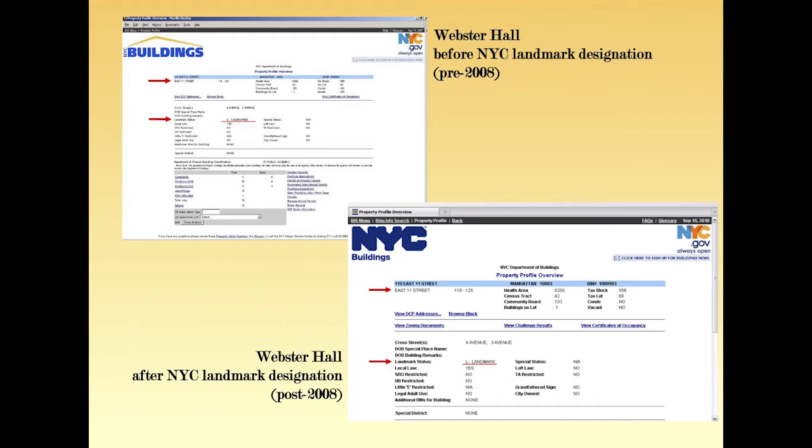But it also gives you the block and lot number, which is key information. You have to have that often when you're going to other archives. It tells you the community district, and then it will tell you how many applications have been filed for the building, whether it's alterations, new building permits, demolition, electrical, plumbing, elevator, what have you.